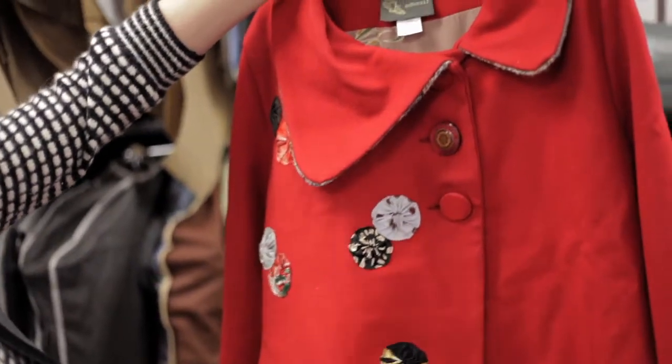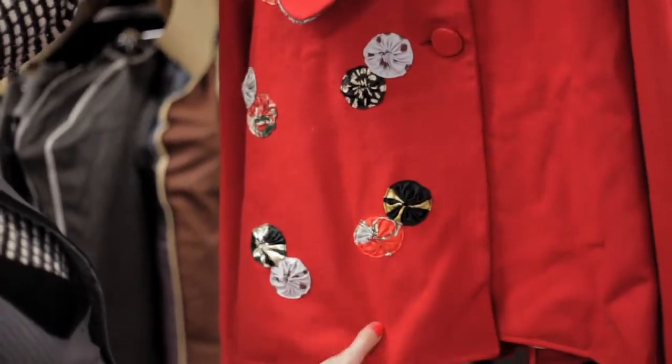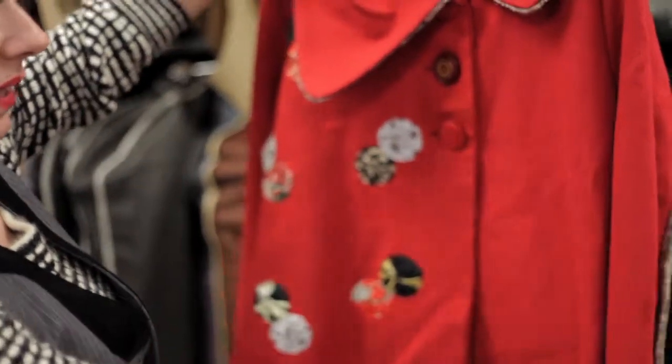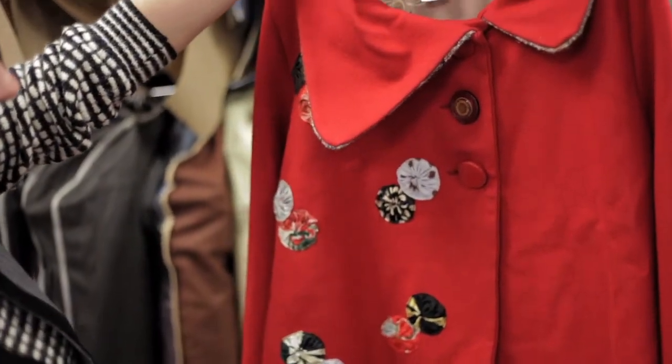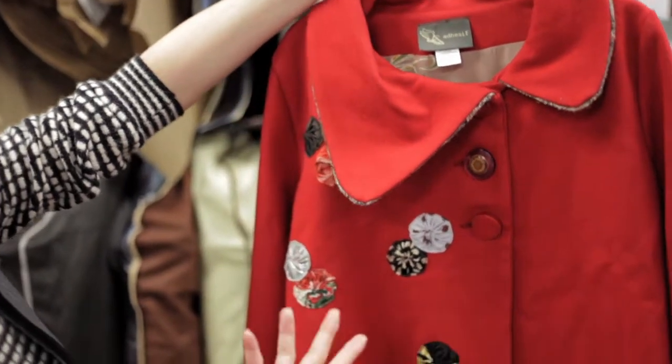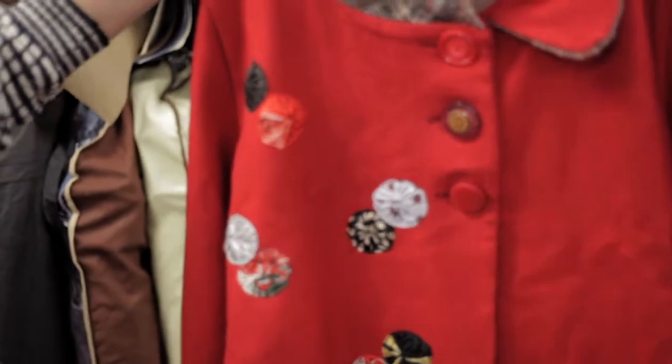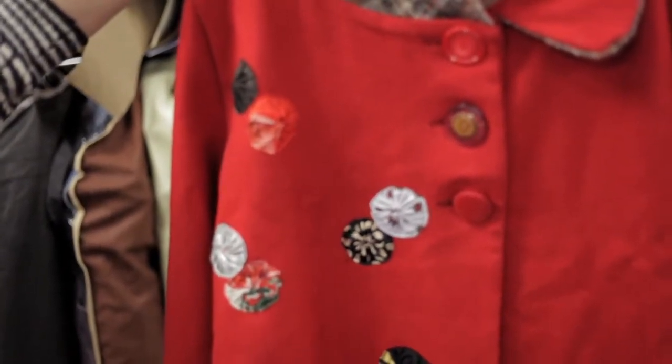type process, for sure. All of these details in the front are actually made from vintage scarves, and they're hand stitched. They're called yo-yos, actually, and they were very popular in the 1920s through to the 40s. People used to make toys out of them, actually. But yeah, the buttons are vintage. Most of them are dating back from the 40s through to the 60s.